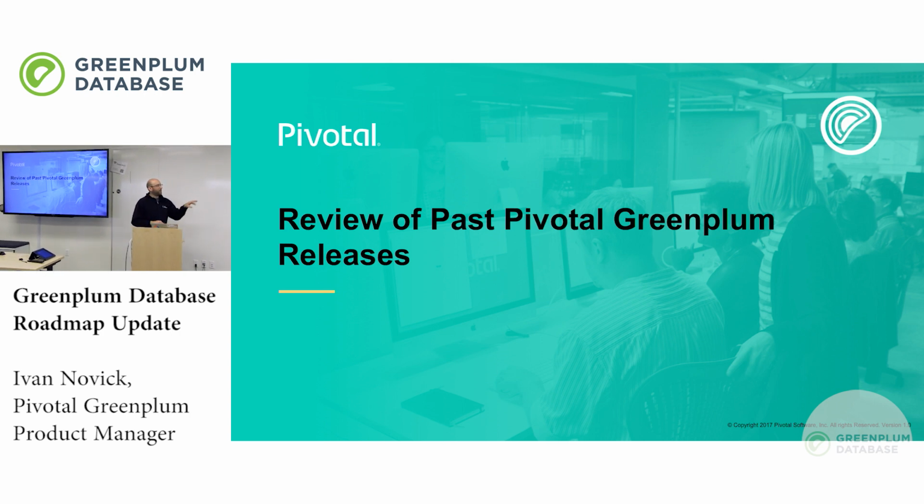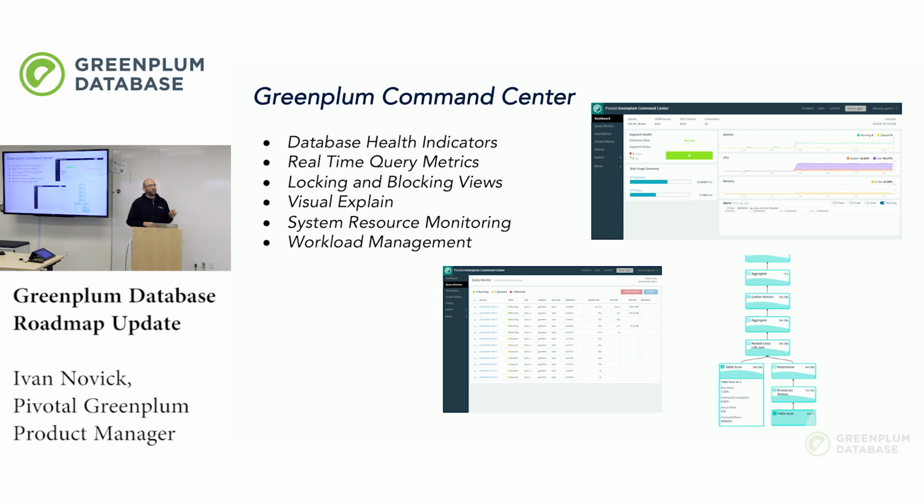And what I want to also now do is mention on the Pivotal Greenplum side some of the things we've brought to the market for users to help them in recent times with their systems. So number one is the Command Center. In the Command Center, we have a completely refreshed and rebuilt Command Center.